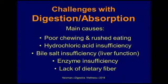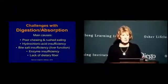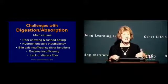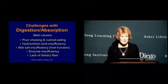I already talked about bile salt insufficiency, and I'll refer to things we can do to keep our liver more healthy so that we actually produce the right amount of components that help us with digestion. We'll talk briefly about enzyme insufficiency, the most common ones, and then I'll emphasize fiber, which I'm sure you've heard lots about. And I understand that we have 45 minutes, with no questions, but then there'll be a break, and then you'll have lots of time for questions.